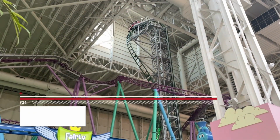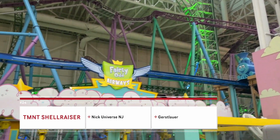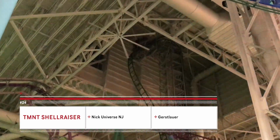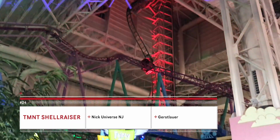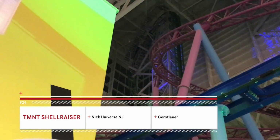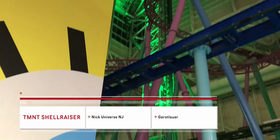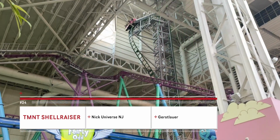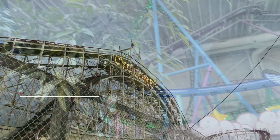Number 24 is the world's steepest drop at 121.5 degrees. TMNT Shellraiser at Nick Universe in the American Dream Mall. This drop is absolutely terrifying with the dive coaster element where the whole lift is shaking and the extreme ejector airtime as you fall under yourself into a super forceful valley. It surely makes for one of the world's best drops. There's also a terrifying near miss with the adjacent spinning coaster, Shredder, and its first drop.